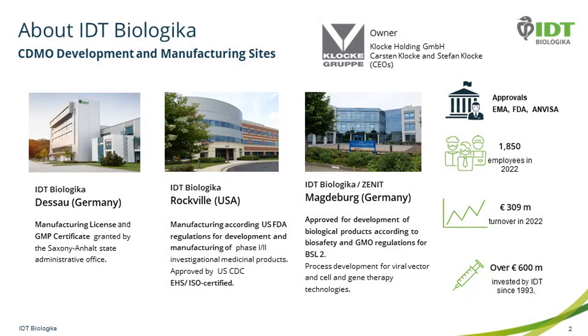IDT Biologika is a mid-sized contract development and manufacturing organization with a 100-year tradition. We are a private company and belong to the Clocky Holding Group. Our headquarters are located in Dessau, Germany. Here we offer the entire value chain of GMP-compliant manufacturing of biopharmaceutical products. Beside our headquarters, we have an ISO-certified manufacturing site in Rockville, Maryland in the US for clinical phase 1 and 2 manufacturing. Our smallest site is located in Magdeburg, Germany, close to our headquarters, where our process development unit is located, with permission of BSL-2 material handling.